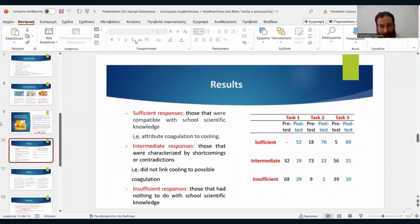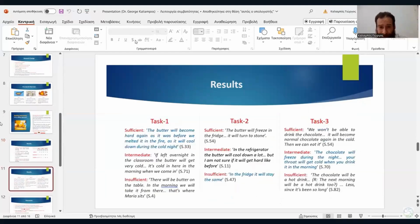The results were classified into three distinct categories: sufficient responses, which were those that were compatible with school scientific knowledge; the intermediate responses that were characterized by some kind of shortcomings or contradictions; and the insufficient responses that had nothing to do with school scientific knowledge. Here you can see in the table the results and some indicative results. I will just tell a few of them. In task 1, for example, a sufficient response was that the butter will become hard again as it was before we melted it in the fire, as it will cool down during the cold night. In the second task, an indicative insufficient response was that in the fridge it will stay the same. And regarding task 3, an intermediate response was that the chocolate will freeze during the night. Your throat will get cold when you drink it in the morning.